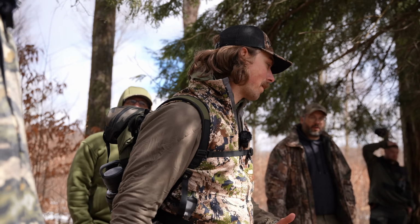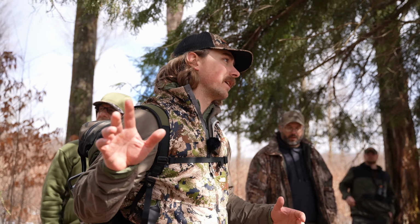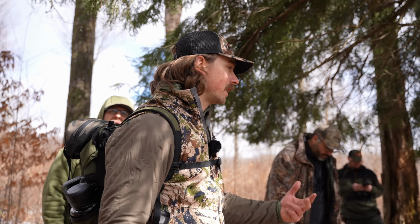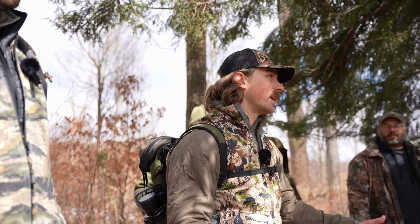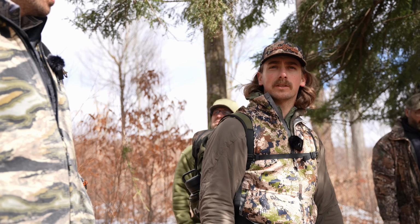So we started working our way back out, and you'll see we find a scrape and some other stuff starts to dictate. Like I could see a buck laying up here, having the shade, having some browse and some food around. You want to talk a little bit about the food source?